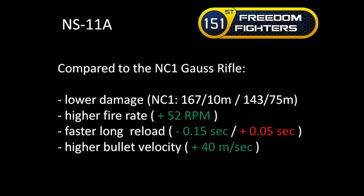Let's compare the NS-11A with the NC-1 Gauss rifle, the stock gun for the New Conglomerate medic. We can see on the damage side that the NC-1 does 167 damage up to 10 meters, dropping down to 143 damage at 75 meters. That means that the minimum damage of the NC-1 is the maximum damage of the NS-11A.